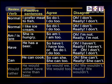Okay, if your verb is can, for example, he can cook. You can say, so can she. Or, she can too. Or disagree by saying, oh, she can't. Or, really, she can't.